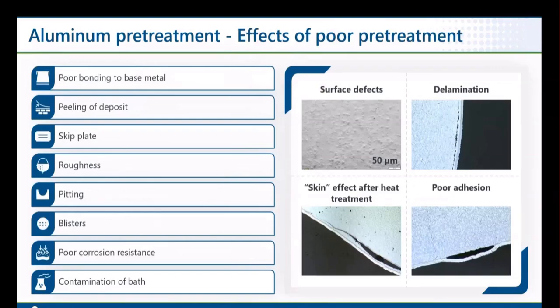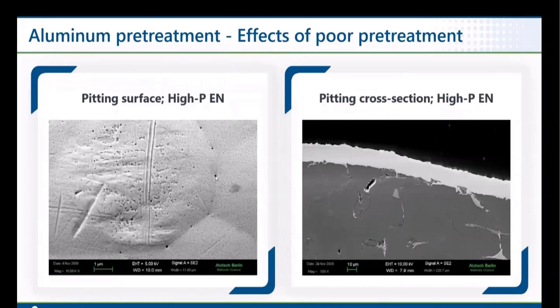Here on the slide, just to show you what can happen if the pre-treatment is not effective enough. For example, you can see some pitting on the surface. This is on the right-hand side on the top left. Then you can have something like delaminations, peeling of the deposit. And this is, of course, really undesirable. And at the end, what will happen? Your part will have poor corrosion resistance, and in the worst case, there will be contamination of the bath with aluminum.